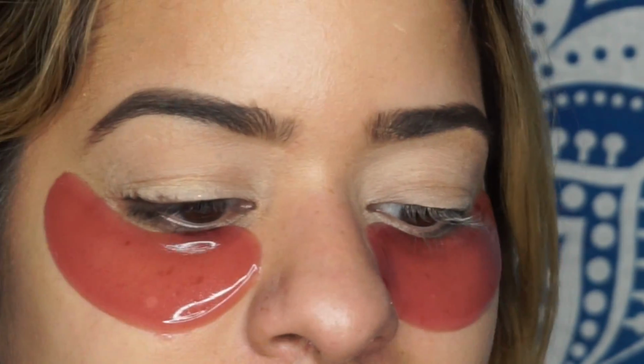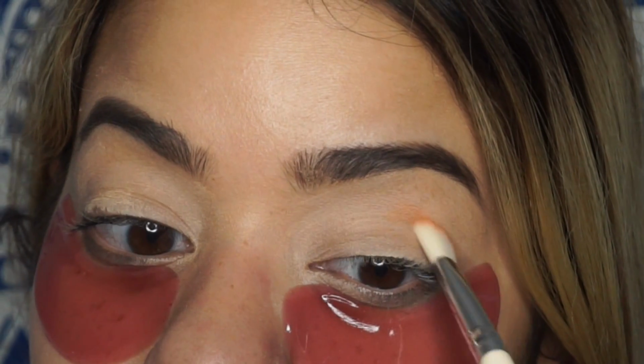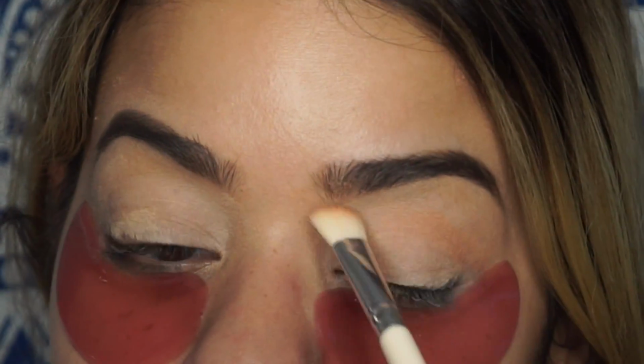All right, I keep doing that. I keep tapping off, and I keep losing the product. So we're gonna go in. Let's see. I don't know how I'm supposed to use this. Nope. So that brush was a fail.